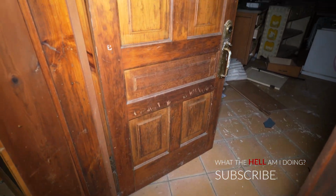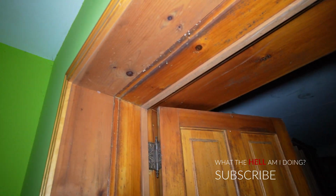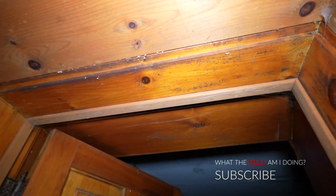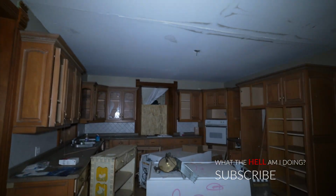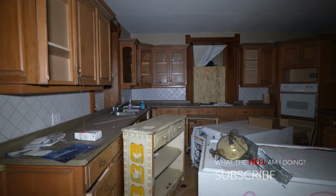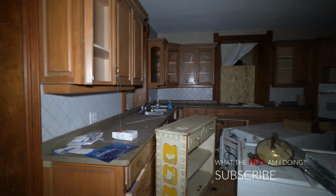It's a very nice looking old door. Look at the trim, wow. There's like 4 feet of trim from this room to that room. Let's just walk through so you can see it. Wow, that's pretty cool. All right, so this is a kitchen. So this is a house. This isn't a business. There's a kitchen here. It's a pretty big kitchen too.